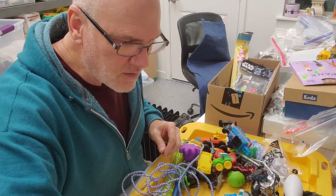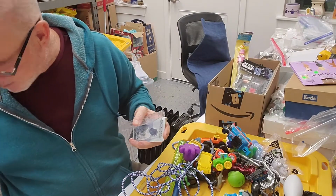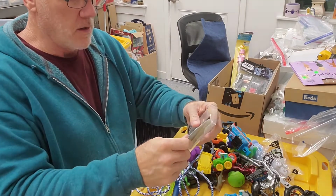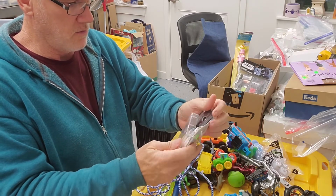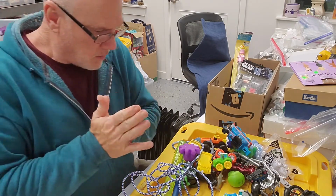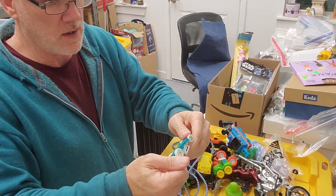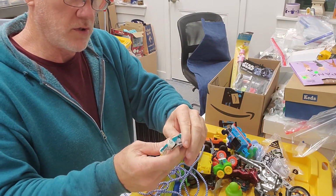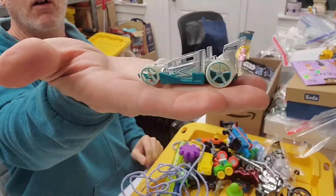What is this? More cheap plastic bowling pins. I'm sure that's good. Garbage. There's a sweet little Hot Wheels. Bone. Is that a Bone Shaker? Bone Speeder. That's cool.